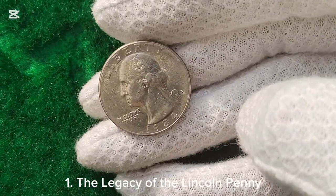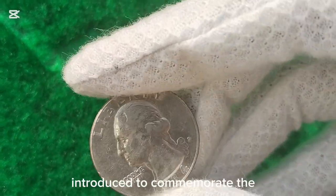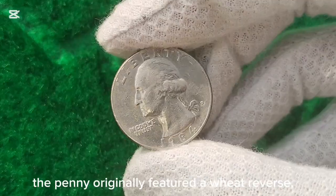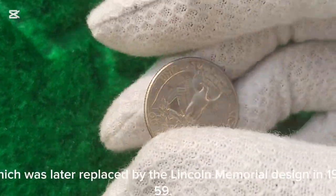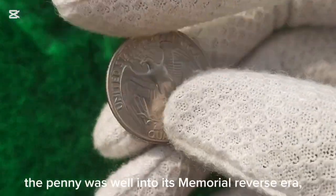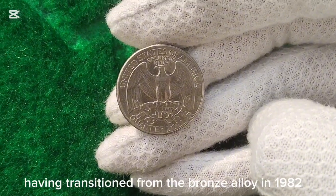1. The legacy of the Lincoln penny. The Lincoln penny has been in circulation since 1909, introduced to commemorate the 100th anniversary of Abraham Lincoln's birth. Designed by Victor David Brenner, the penny originally featured a wheat reverse, which was later replaced by the Lincoln Memorial design in 1959. By 1984, the penny was well into its memorial reverse era, struck from a copper-plated zinc composition, having transitioned from the bronze alloy in 1982.